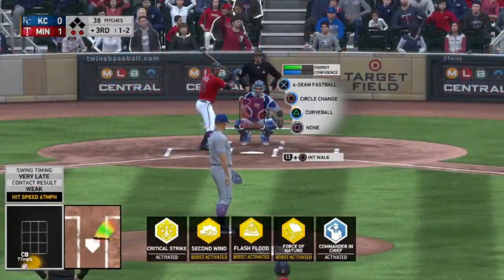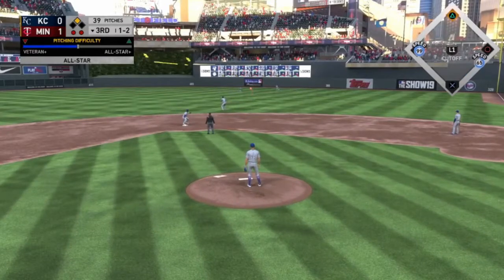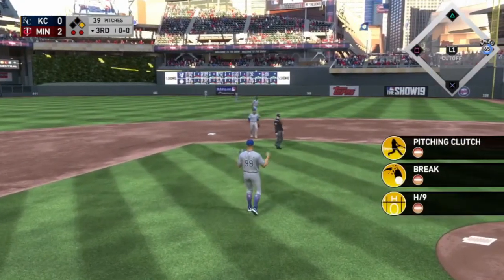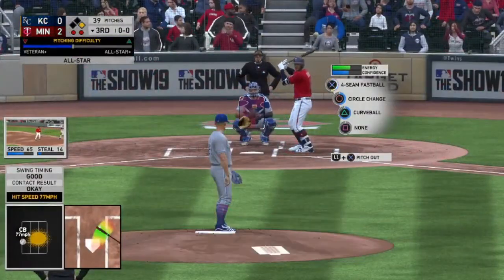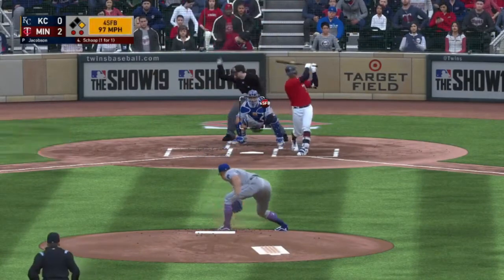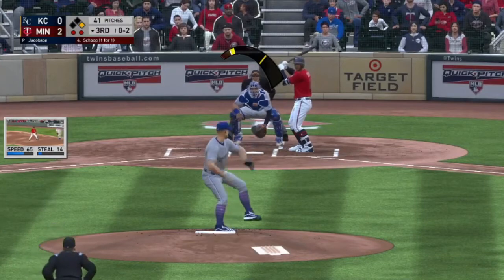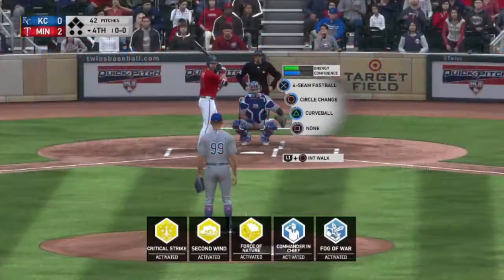Here's Eddie Rosario, the left fielder, number 20. And we're now down by 2. And we are still in the game. Now batting, second baseman, Johnson. Strike one. Strike two. And he swings and misses on that curve. And we're still down by 2.